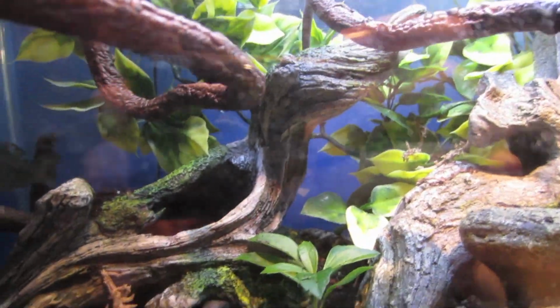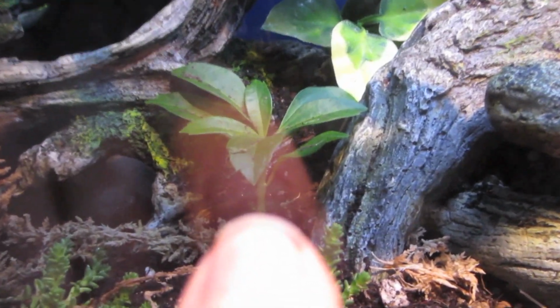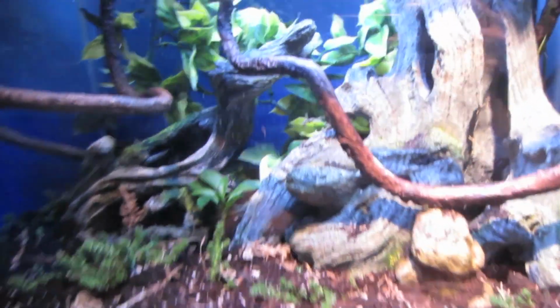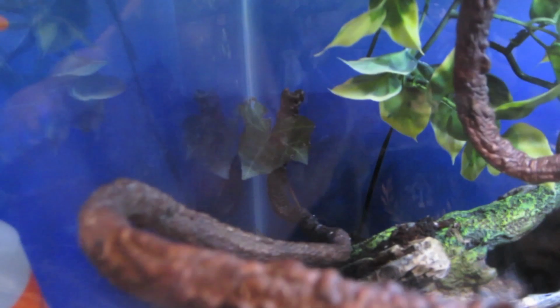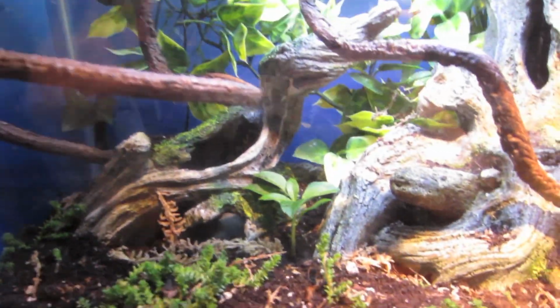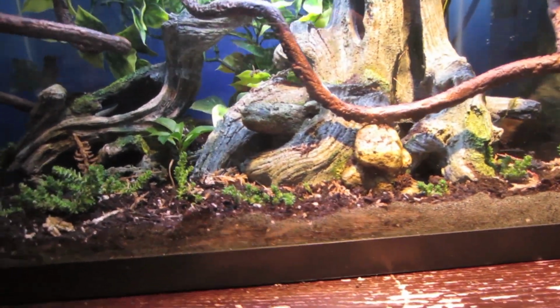But, this plant right there is alive, and it is a plant that will grow quite tall, like this plant. This is the same plant but bigger. It'll grow tall and make a really thick carpet, and eventually I plan on having all the fake plants out of here. There's that plant in the back right there, which will attach itself to the glass and carpet all along the glass.